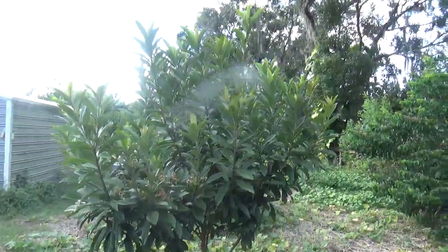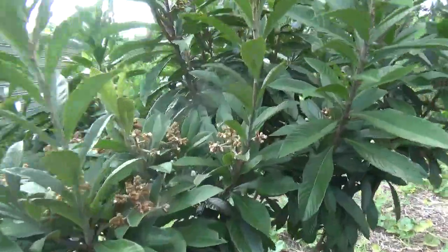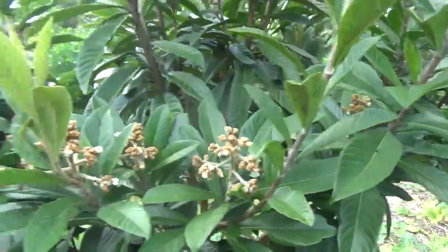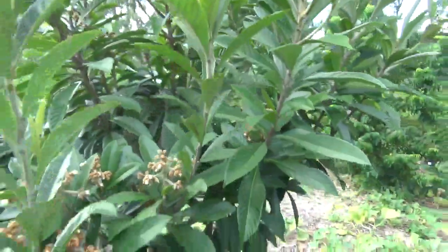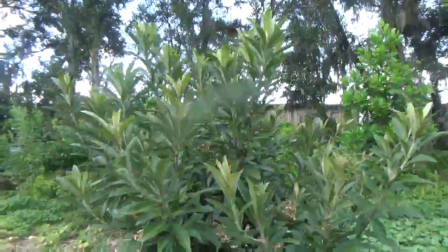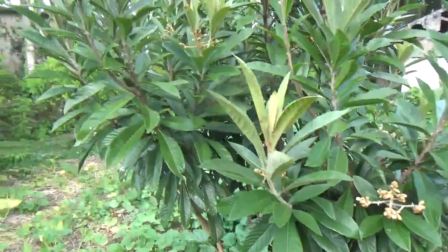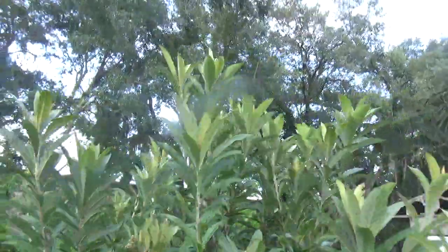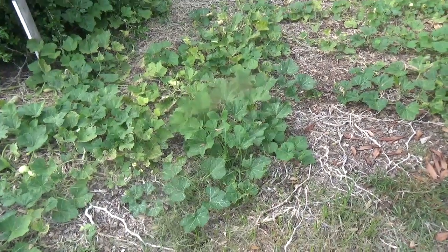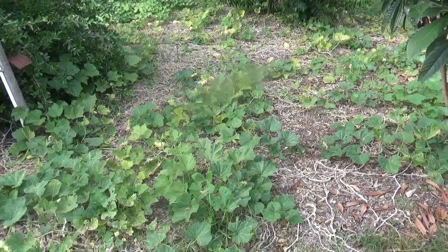Over here, a little bit bigger loquat is the Bradenton loquat. It's also flowering. Growing well. We still have some butternut squash that is still alive over here and producing some fruits here and there. This thing has been growing since February.